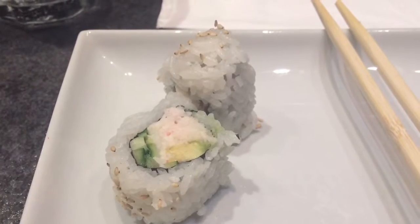So here I am at sushi.com. It is one of the local Japanese restaurants. It serves fresh sushi as well as cooked sushi, and I'm going to try something new. I'm going to get some California rolls today, and I'm also going to get some gesso karage, which is fried calamari. So let's see how everything tastes.